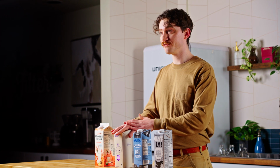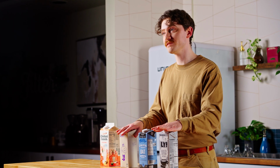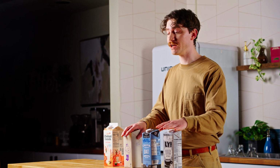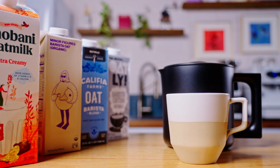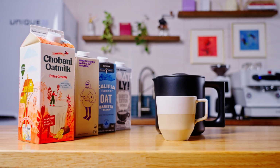So at the end of the day, top pick for a cappuccino, Minor Figures. For pouring into some drip coffee, the Oatly. Overall, I'm pretty surprised that this came out on top. Blew away some of my expectations, but it's really good stuff, even though it's got a little bird person on the front. As I'd suspected, each of these oat milks is bringing a slightly different list of pros, cons, and flavors to the table. While Minor Figures might have been my runaway favorite, I hope that this video helped you consider your oat options and made your cappuccinos just that much tastier.